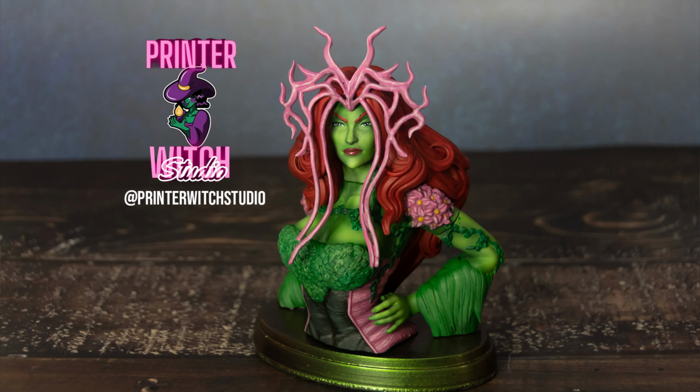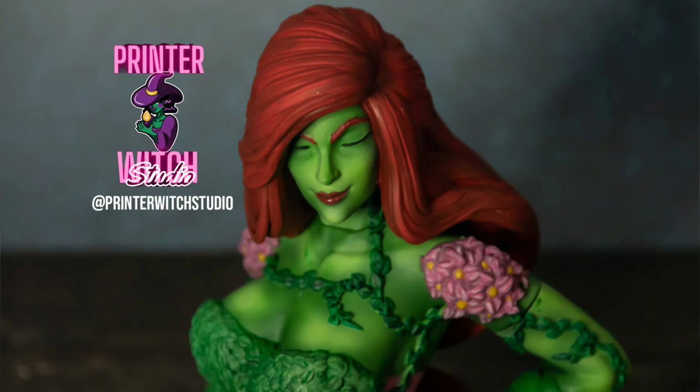And this month, the winner of the Artist of the Month is somebody who actually deserves to be in this position for all the amount of work that she's put in over the last few months. This person is Printer Witch Studios. This is ROXY, and she's been a patron for a good few months, and we've watched her grow from her first model all the way to what she's painting now.